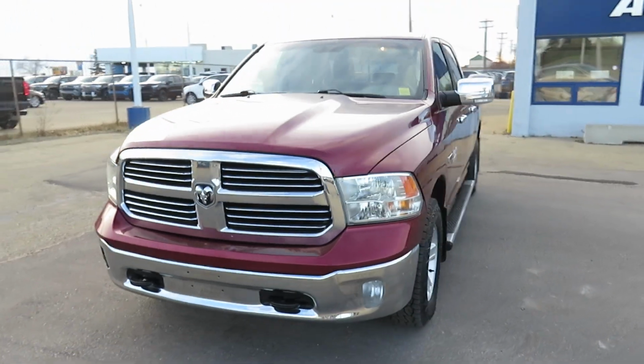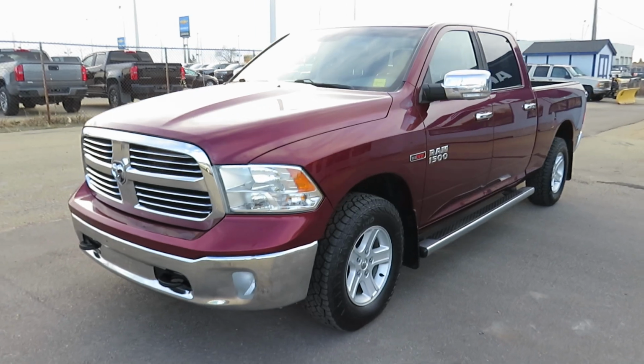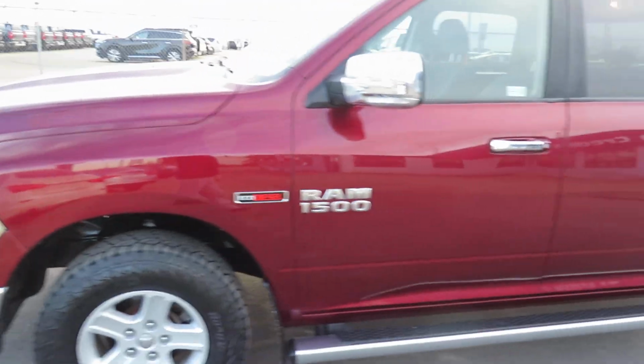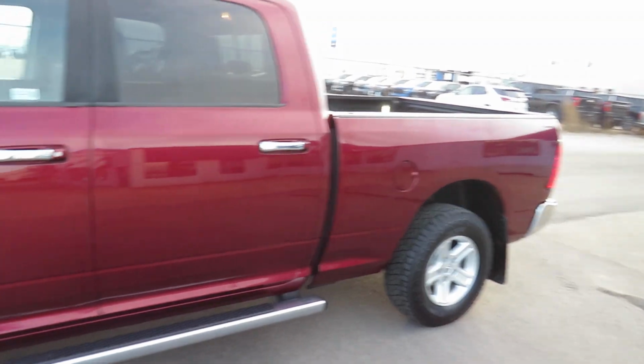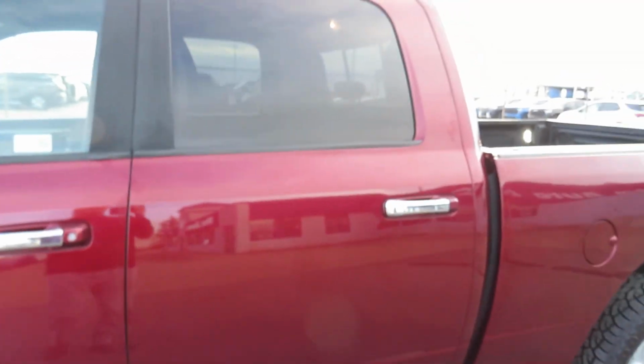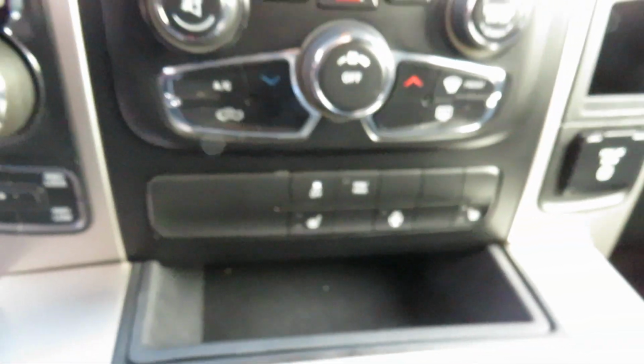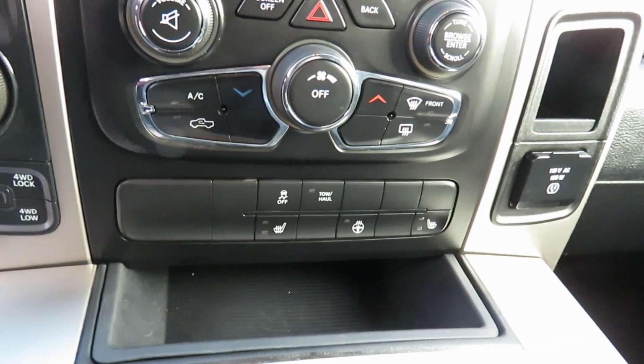We've been here forever. 2016 Ram 1500 EcoDiesel, 3-liter diesel 6-cylinder engine, 4x4 of course. Nice big extended cab, cloth interior, two-tone gray seats. As you can see, bench in the back, buckets in the front. There's your climate control. We have heated seats and heated steering wheel in this piece.